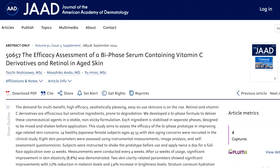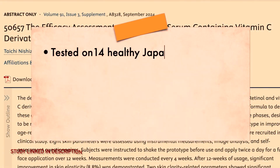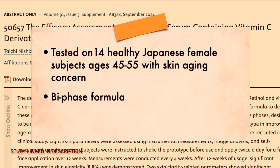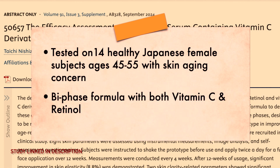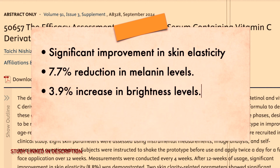A more recent study published in 2024 in the Journal of the American Academy of Dermatology tested a dual serum that combines both vitamin C and retinol in one formula. It worked well, improving skin firmness, hydration, and glow while being gentle enough for most skin types. Vitamin C and retinol can be a powerful pair when used correctly. If you're new to these ingredients, start slowly. Use vitamin C in the morning and retinol at night to avoid irritation and help your skin adjust.